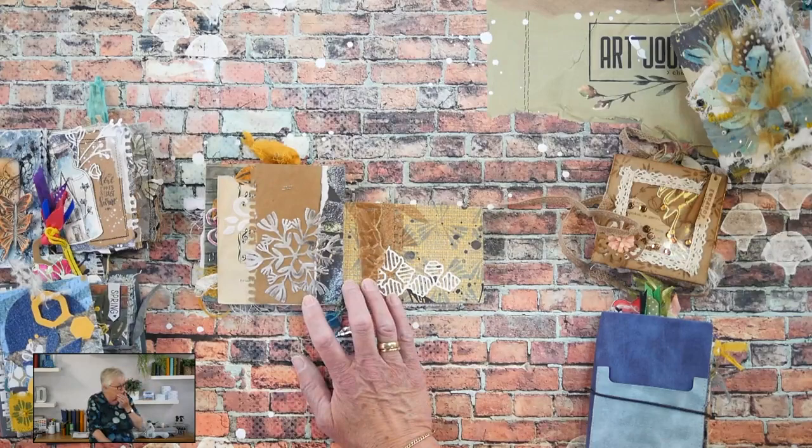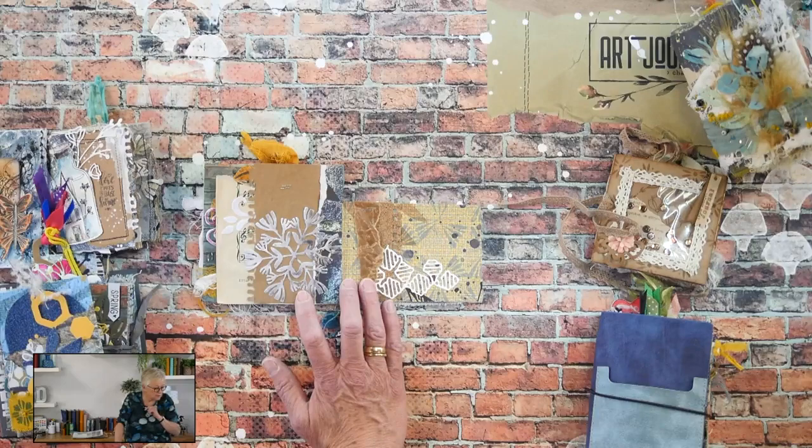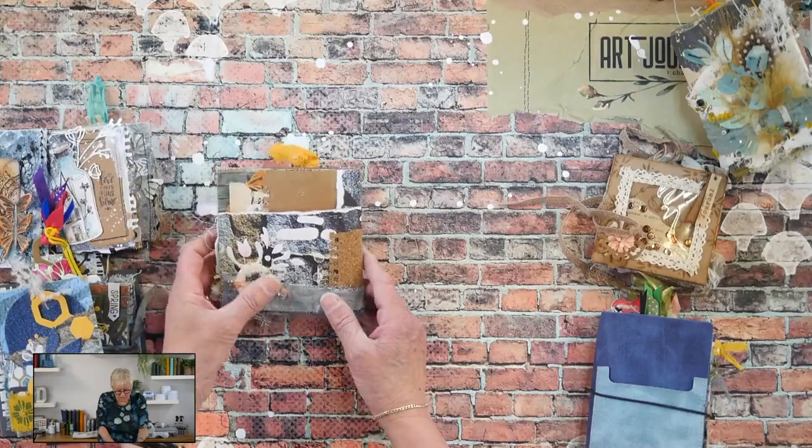Huh. I might have forgotten that. Oh, we have the seal stamp, I think, with a boat on it. Oh, which one is that? I don't know which one that is. A little boat. I don't know. Love it. Look at all the embroidery. Okay, so that's that one.